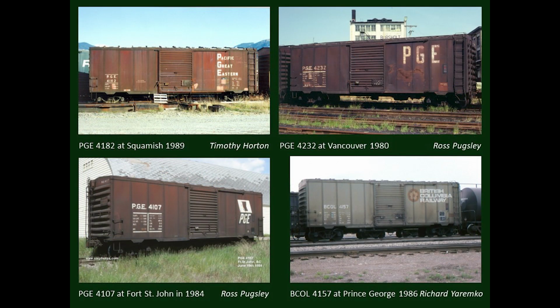The next series of cars to be purchased by the Pacific Great Eastern was the 4101 to 4300 series, built by National Steel Car in 1958. They had 10-panel riveted sides, NSC 3 ends and roof, and 8-foot Youngstown sliding doors. Again, the interior height was 10'6".